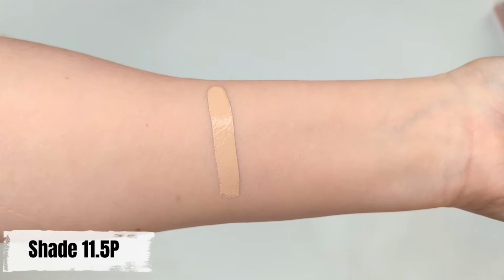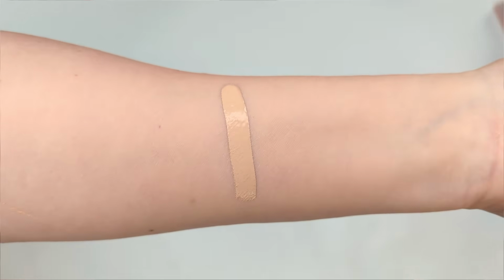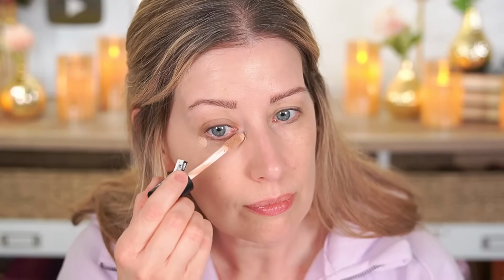And I do have the shade 11.5P, which is for lighter skin tones with a pink undertone. I do think this is a really good color for me. So when I do repurchase the foundation at some point, I'm definitely going to get this shade as well. Again, I wouldn't call this one a full coverage formula. It's probably closer to medium, but I'm okay with that because I really don't need full coverage on an everyday basis. This also just does everything that I want a concealer to do. It looks very natural on my dry skin. I just usually apply a few dots at the outer corner and inner corners of my eyes where I have the most darkness, and then just blend it out.